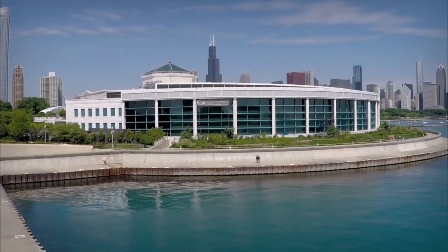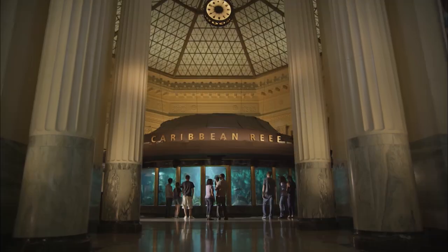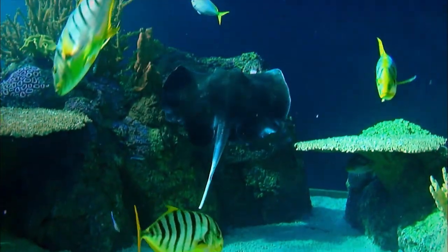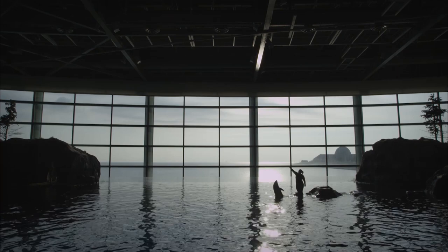Today we're at the John G. Shedd Aquarium, located on Chicago's beautiful lakefront. It's one of the world's largest indoor aquariums, welcoming 2 million guests every year. Since opening its doors in 1930, it has become home to over 32,000 aquatic animals, from sharks and stingrays to whales and snails. We're going to begin in the spectacular Oceanarium, home to dolphins and beluga whales.